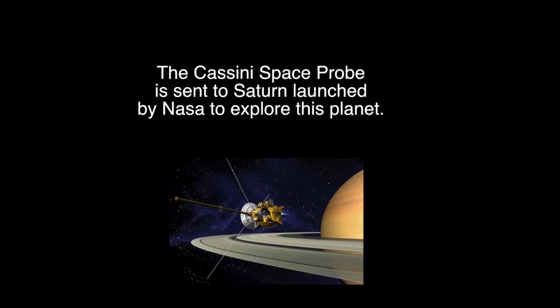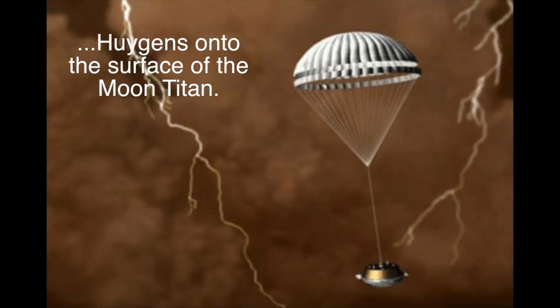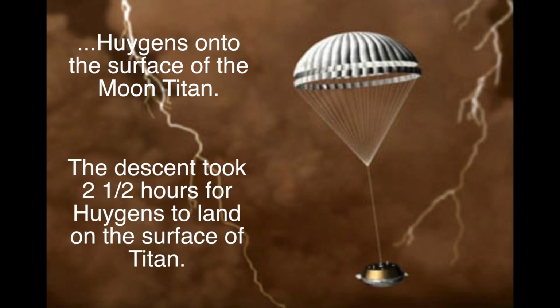The Cassini space probe was sent to Saturn, launched by NASA to explore this planet. On January 14, 2005, the Cassini probe dropped a miniature probe called Huygens onto the surface of the moon, Titan. The descent took 2.5 hours for Huygens to land on the surface of Titan.